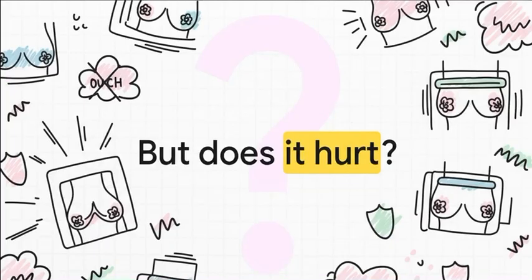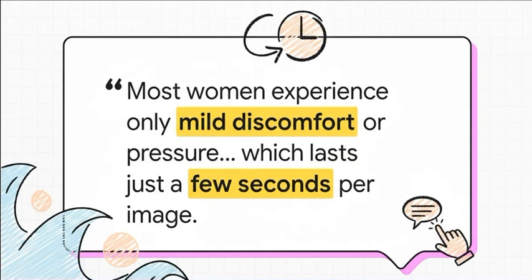Okay, let's just go there. The question on everyone's mind, and it is a totally fair question to ask. Does it actually hurt? And the honest answer is that for most women, it's more like a brief moment of pressure or mild discomfort, not sharp pain. That compression part is so important, but remember, it literally lasts for just a few seconds for each picture. The key is to communicate. If you're uncomfortable, just tell your technologist. They're there to help you.